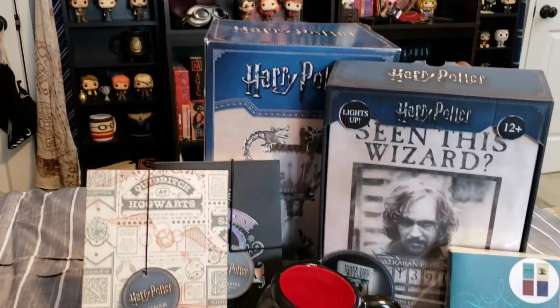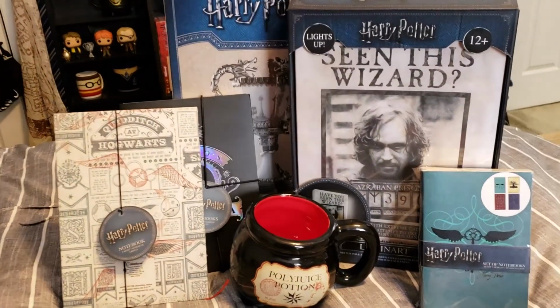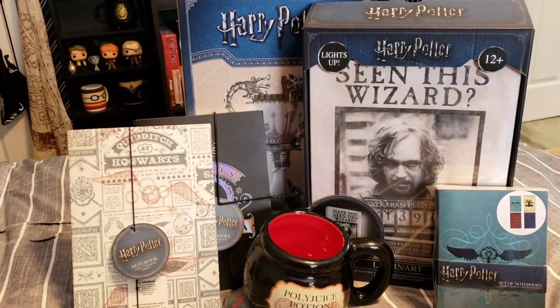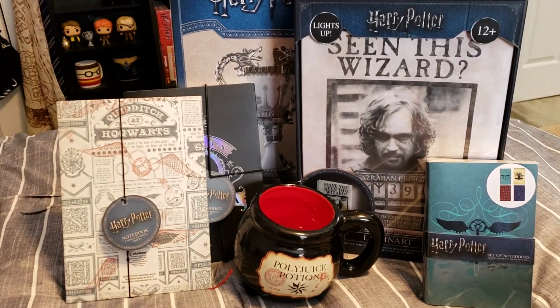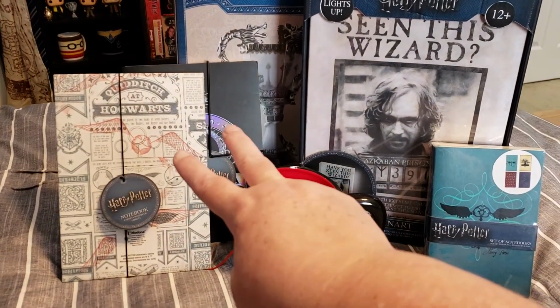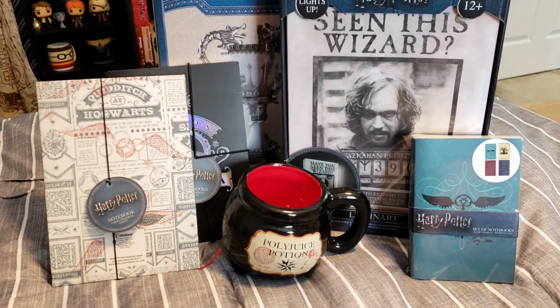But let's do a quick opening of all the stuff that I got. One thing I didn't do is take a video of our favorite comic book store called Madness Games and Comics. They carry a lot of Harry Potter stuff as well, and I picked up these two notebooks from there. I'll open those in just a minute so you can see the inside.